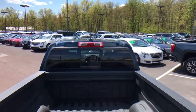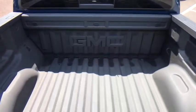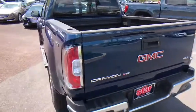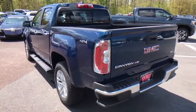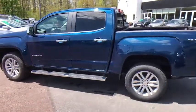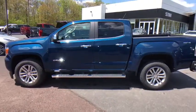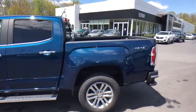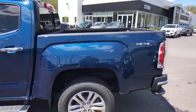Traction control, power passenger seat, dual airbags, alloy wheels, power steering, four-wheel disc brakes, compass, heated steering wheel, electronic stability control, fog lights, heated front driver and passenger seats, rear window defroster, trip computer, security system, power windows, HD radio, remote keyless entry, tachometer.